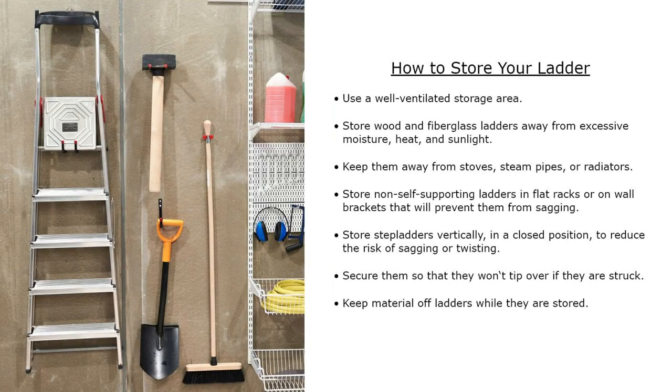How to store your ladder. Use a well-ventilated storage area. Store wood and fiberglass away from excessive moisture, heat, and sunlight. Keep them away from stoves, steam pipes, or radiators. Store non-self-supporting ladders in flat racks or on wall brackets that will prevent them from sagging. Store step ladders vertically in a closed position to reduce the risk of sagging or twisting. Secure them so that they won't tip over if they are struck. Keep material off ladders while they are stored.